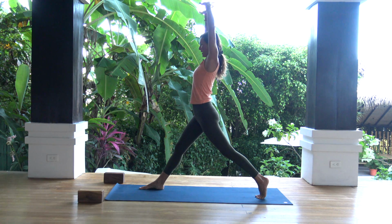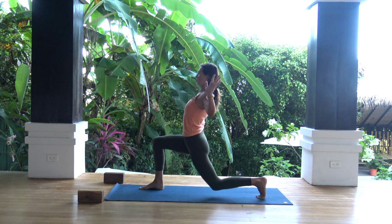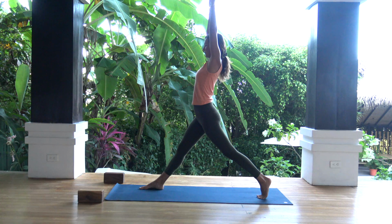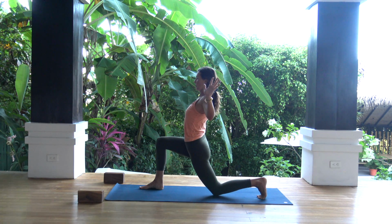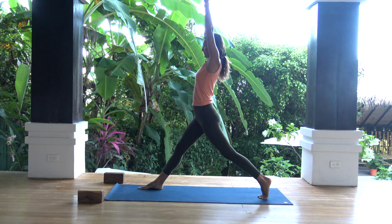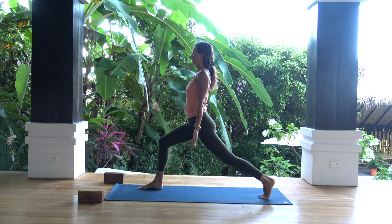And then as you exhale, bend the elbows, bend both knees, left knee just kisses the ground, chest open. Inhale, lengthen the legs, reach your arms up. Exhale, cactus the arms, bend both knees, keep pulling that right hip back, chest open. Inhale, reach your arms up. And then as you exhale, just bend the right knee and lower your arms down by your side so you're back in this lunge position with your legs.